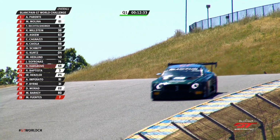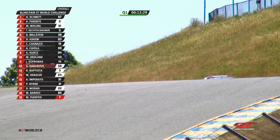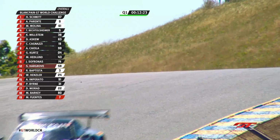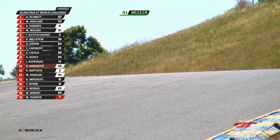Boy, compression right there. You see that little puff of smoke. Yeah, he did, just rubbing on that front splitter. And some of that is down to just the load that you create up there through turn 1, plus the compression, plus the fact the tire pressures are not quite at their peak, which does affect the ground ride height clearance.